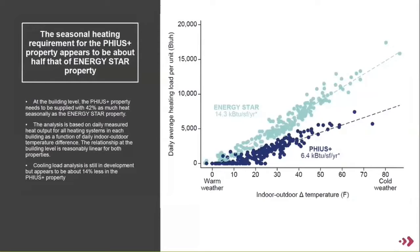Now, the cooling load analysis is still in development, but it appears to be about 14% less than the Phius property. So Chicago's a heating dominated climate, and a lot of our energy savings is coming out of that heating load reduction.